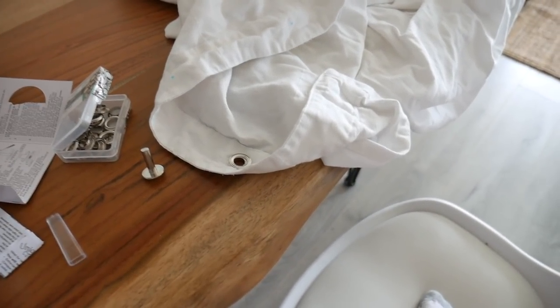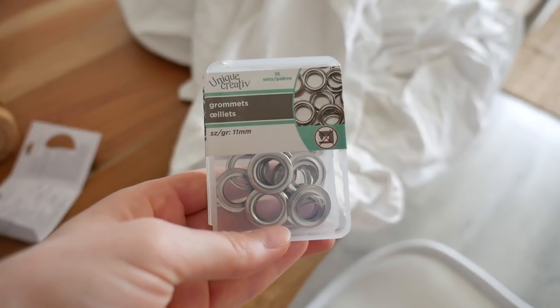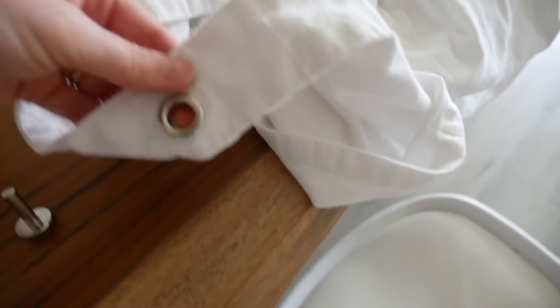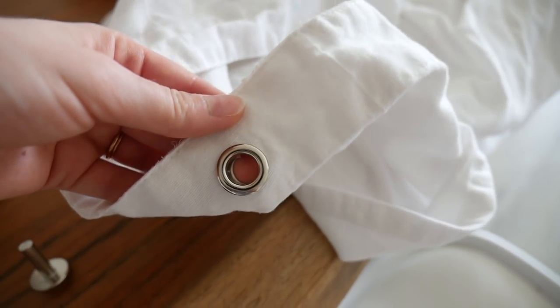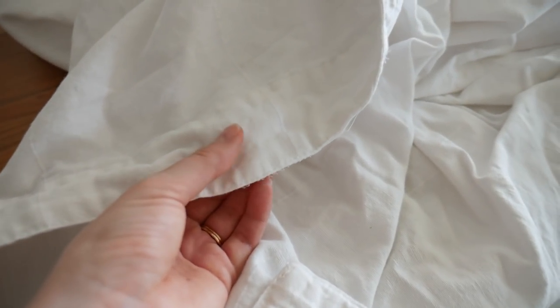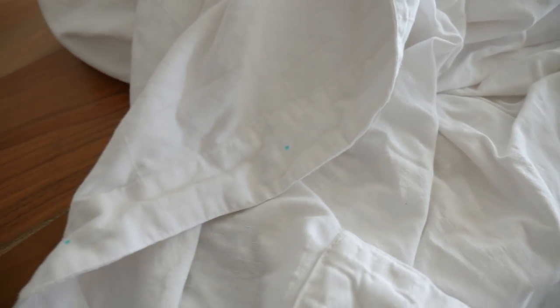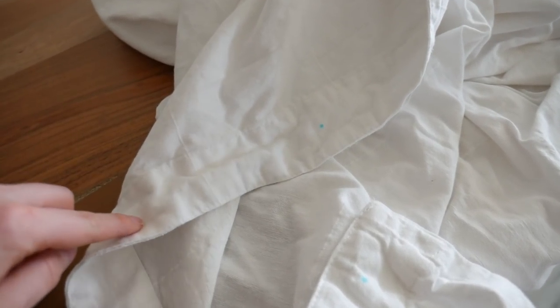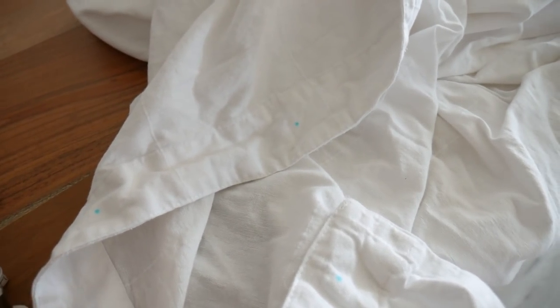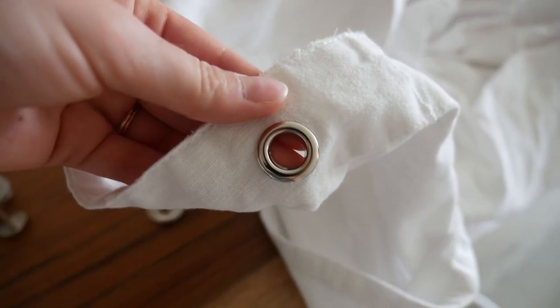Okay, so now I'm working on putting these grommets on the top of my shower curtain here. So it should look like this when I'm done. I need to do 12 of these, and I have them marked here where they line up with the plastic shower curtain. And I'm just gonna be doing it at these marks here. There's a little tool right here to attach them. And I think you just take a hammer and then hopefully they look something like this.